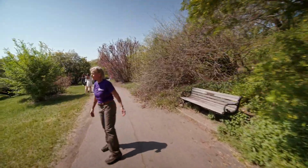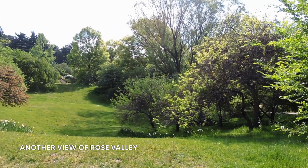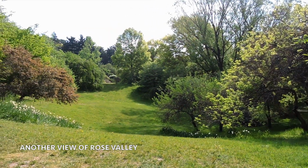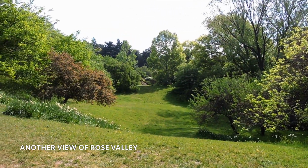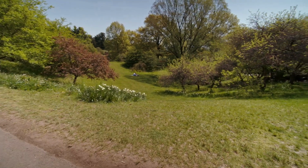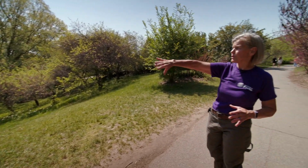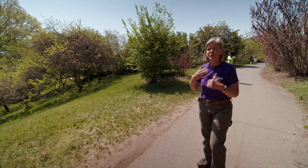Now here is another view into Rose Valley, Rose Meadow, Rose Hollow, which demonstrates the genius of Olmsted. When we were up top, you did not see this broad expanse of lawn where people really are picnicking and enjoying themselves. And all of the beautiful trees are planted around the edges to obscure the view.